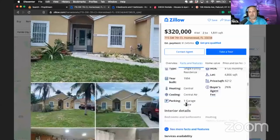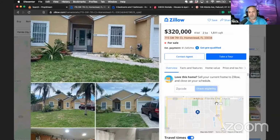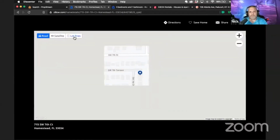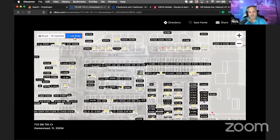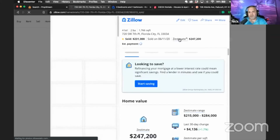Another way you can do it is by clicking on the maps feature and going to lot lines. Now you've seen not only values, but everything that's sold. Problem is, you don't know when this sold. This could be like 5 years ago, you have no idea. So you would have to change those filters, or you can just click on it and see when it sold.